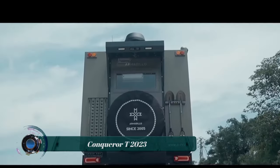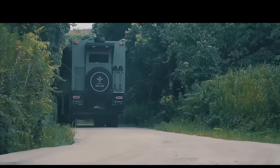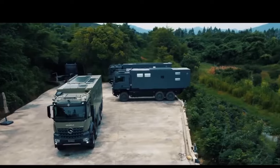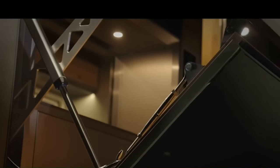The Mercedes RV Armadillo Conqueror T2023 is a luxury expedition RV that is built for off-roading. It is based on the Mercedes-Benz Arocs 8x8 chassis and has a starting price of 10.88 million yuan, about $1.6 million. The interior of the Conqueror T is designed for comfort and convenience.